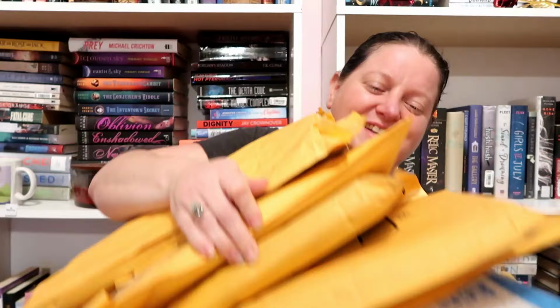And, oh, I have lots and lots of book mail. Would you like to see it? Hold on. It's kind of ridiculous. Yep, this is my book mail. Okay. I don't think I'll go into too much about what these are about, because I'll do that in my haul. But I can show you what I got.